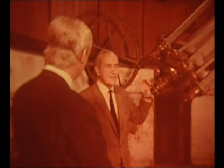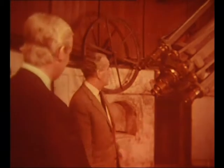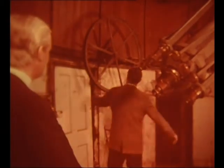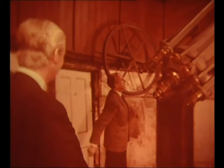How does the dome operate? Is it automatic? Oh, no. No, one man, though, can operate it quite easily. It's still fairly hard work, huh? Yes, and then you get the flap pointing in the right direction, and by pulling on the ropes, you open the flap, and you can then look through the telescope at your object in the sky.